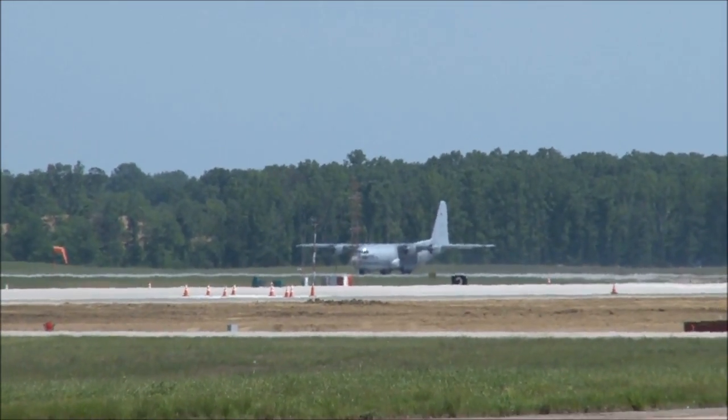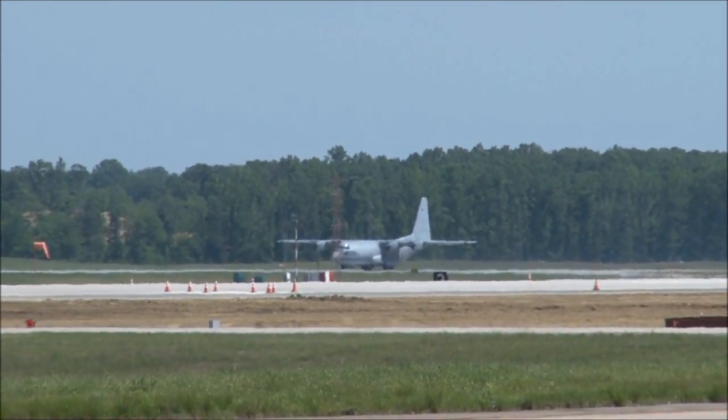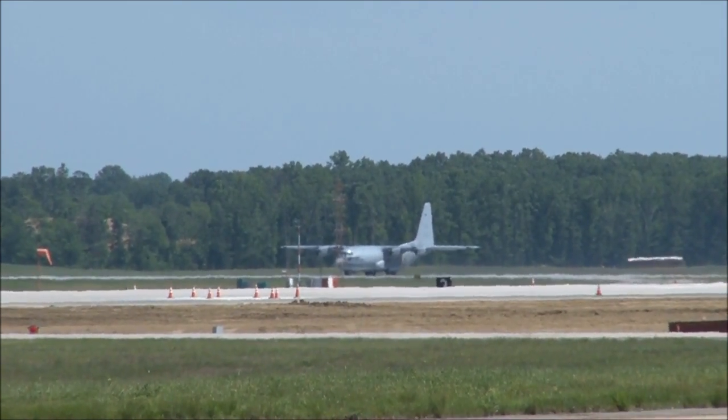Come on! We on the airfield and airspace. You are cleared for takeoff! Have a good one!